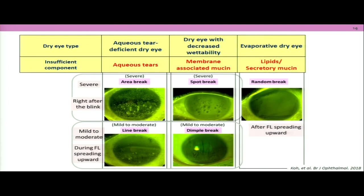If you observe the tear film breakup pattern, just using the fluorescein technique, fluorescein paper, you can classify dry eye into three patterns: aqueous tear deficient dry eye, dry eye with decreased wettability, and evaporative dry eye. In aqueous tear deficient dry eye, the insufficient component is aqueous tears. In dry eye with decreased wettability, the insufficient component of the ocular surface is membrane-associated mucin. And in evaporative dry eye, the insufficient component is thought to be lipid or secretory mucin.